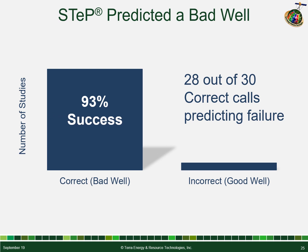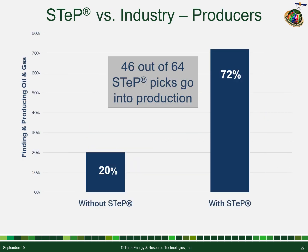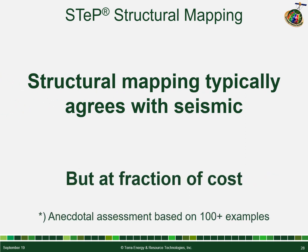93% correct pre-drill calls avoiding bad wells. 96% correct pre-drill calls predicting oil and gas. And 72% of Terra's pre-drill picks went on to produce. Our structural mapping typically aligns with seismic, but at a fraction of the cost.